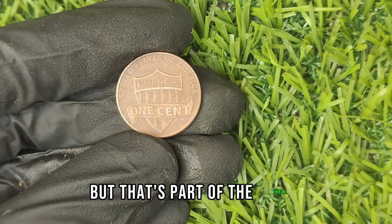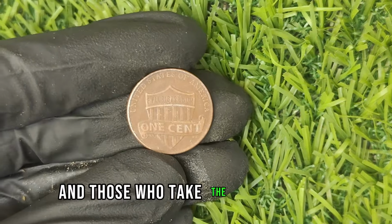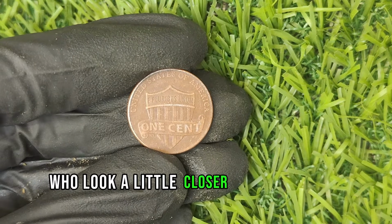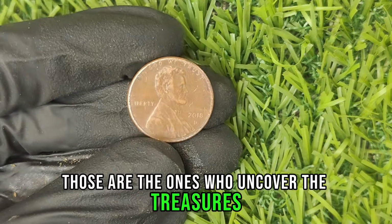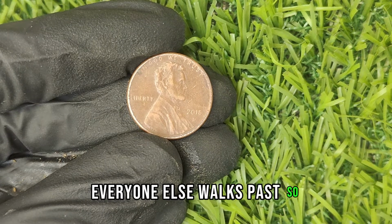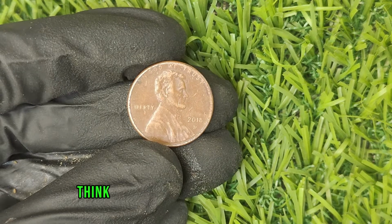But that's part of the thrill, the chase, the unknown, the possibility. And those who take the time to learn, who look a little closer, who study the details, those are the ones who uncover the treasures everyone else walks past. So, before you dismiss that pile of loose change as just pocket clutter, think again.